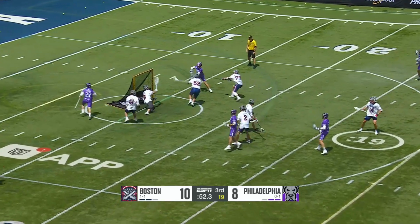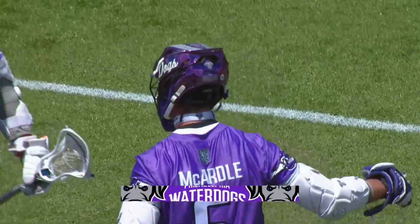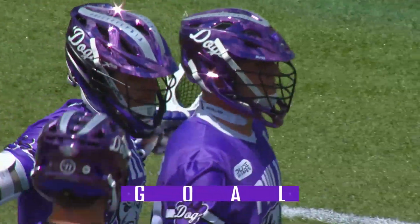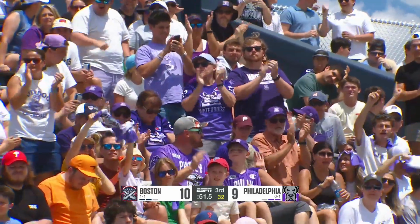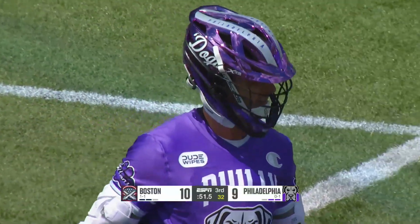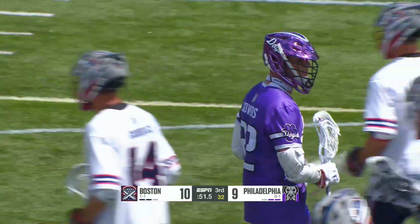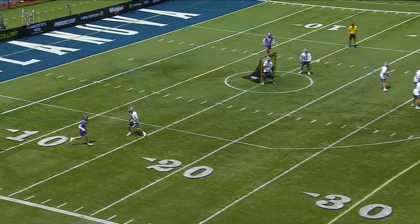Oh, look at Sowers feeding the crease, finds McArdle. These two do it again. It's 10-9, jackpot. Returning the favor here. You're going to get Sowers with this underneath move.